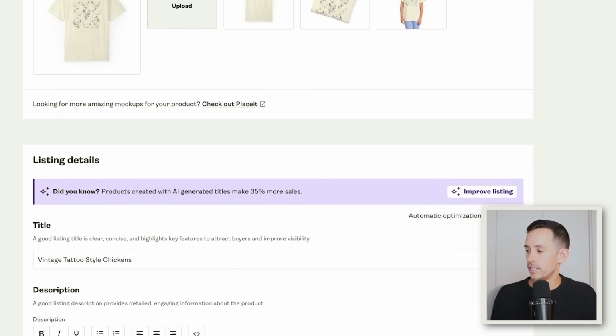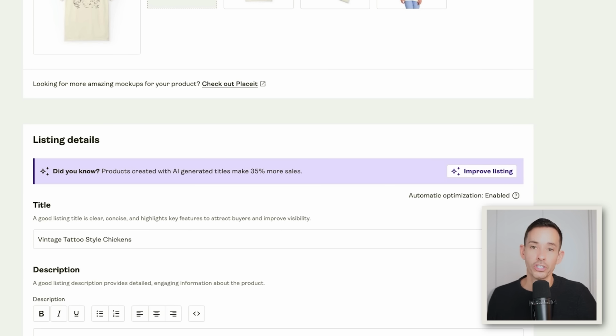Lastly, I'd fill out the listing details and then have Printify automatically publish this to my Shopify store where I would market and sell this to chicken lovers. Now, you may have noticed that of all the examples that we looked at, none of them use the print-on-demand mockups. And that's because they don't tend to convert too well, which is why I recommend creating your own.